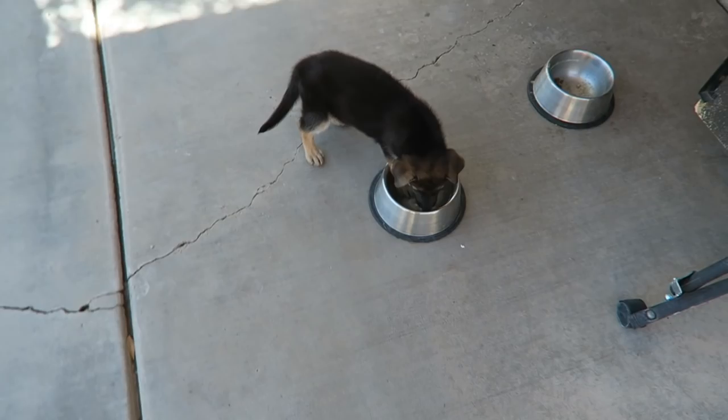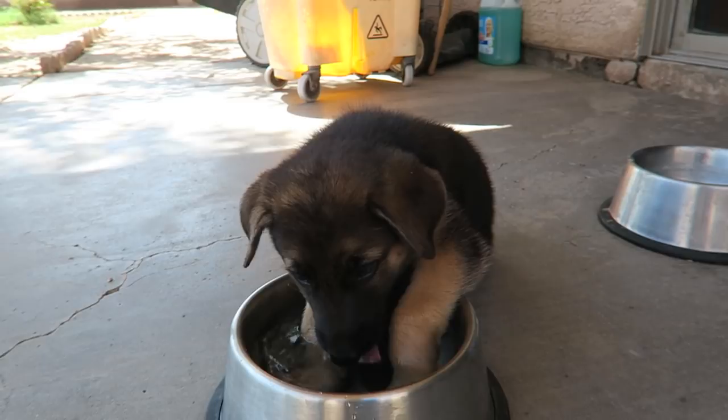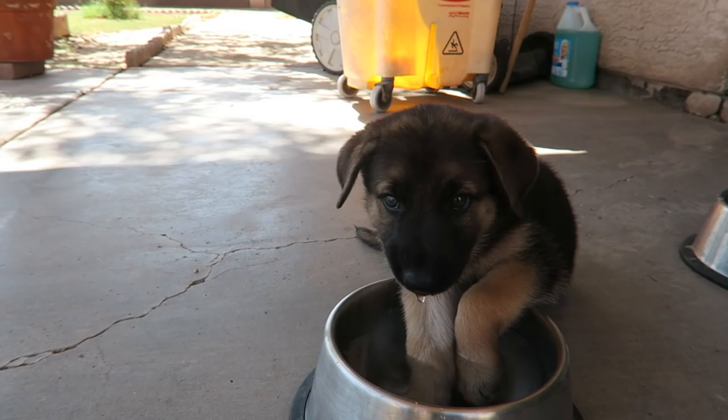She's a little German Shepherd. They gave her to us way too early. She's 6 weeks right now. I just gave her a puppy shot. That was my first time giving a dog a puppy shot. But yeah, I gave it to her yesterday.